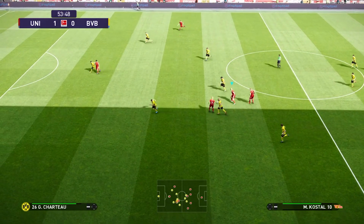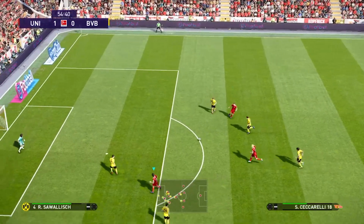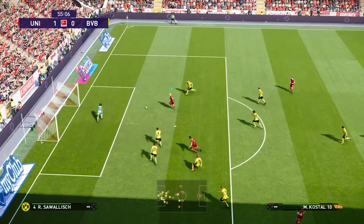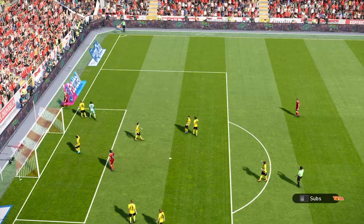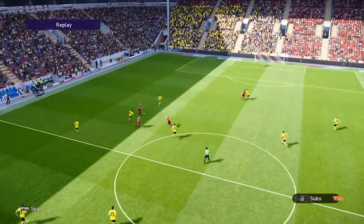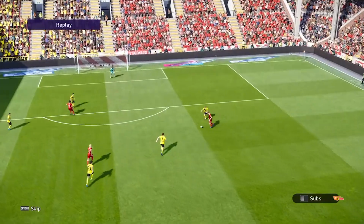He's left his man. Shapes to shoot! Oh, denied brilliantly. Oh, that's a sparkling save. Absolutely sparkling. His reflexes were ultra sharp.